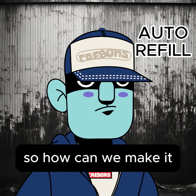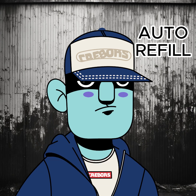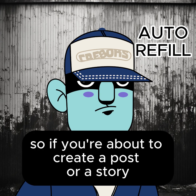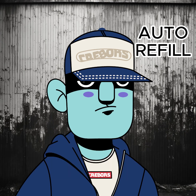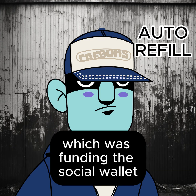So how can we make it really easy to refill the wallet for the first time? We also rolled out auto refill for creators. So if you're about to create a post or a story and you don't have enough energy or ETH or fuel or gas, we automatically refill your wallet. This eliminated one of the most challenging parts, which was funding the social wallet.